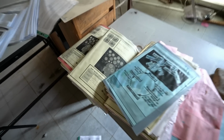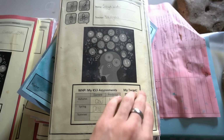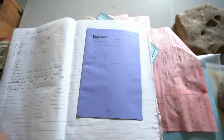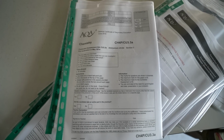Student books here. Key stage 3. And this is all their work. Sad to see it just left, to be honest. Over here, these look like exam papers as well. For GCSE by the looks of it.